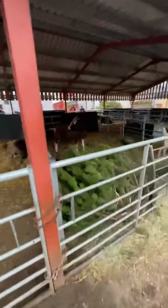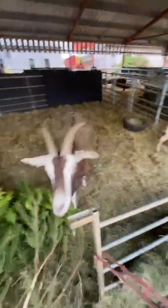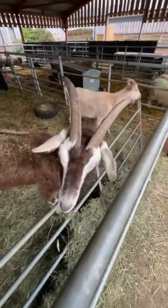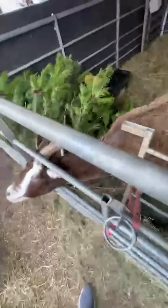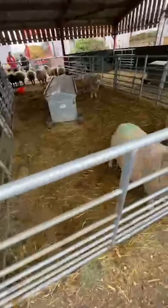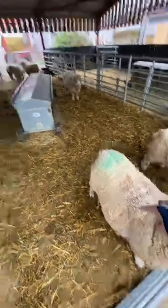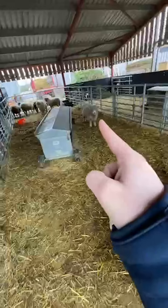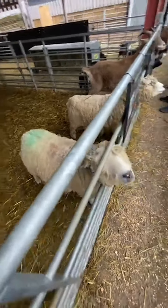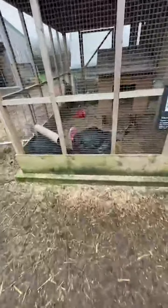And these are goats. Hello, goat. How are you? See? Goat. These are ewes. They're called ewes. Ewes. And these are turkey. Turkey. Hello, turkey.